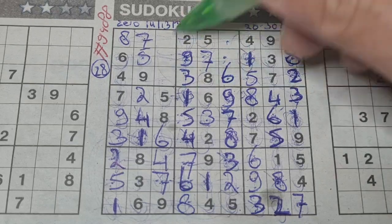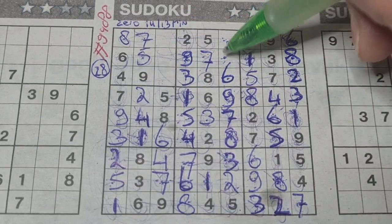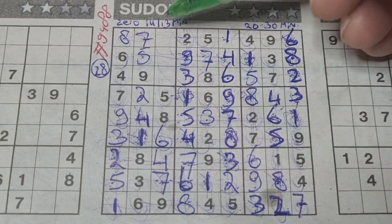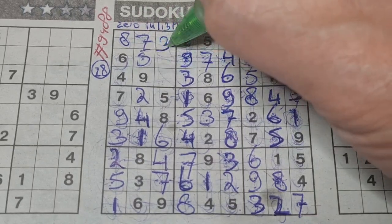Two numbers left now in this big square. The one is missing. The two, the three, and the four is missing. One and a four, one and a four. We have a one in the second row, no one there. One should be here, and a four goes there. One box left now in the first row for number one, the two, the three is missing.